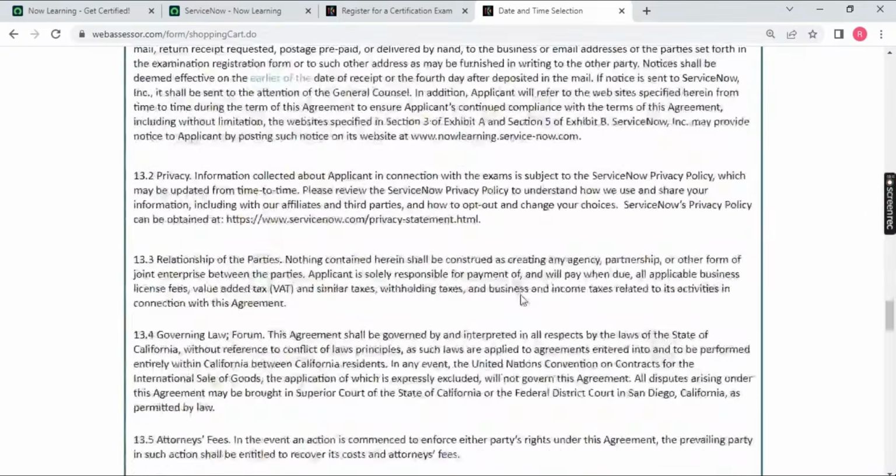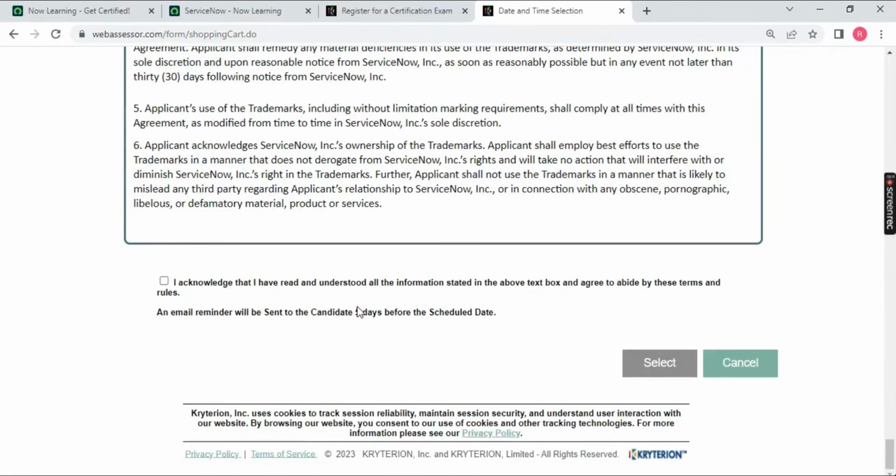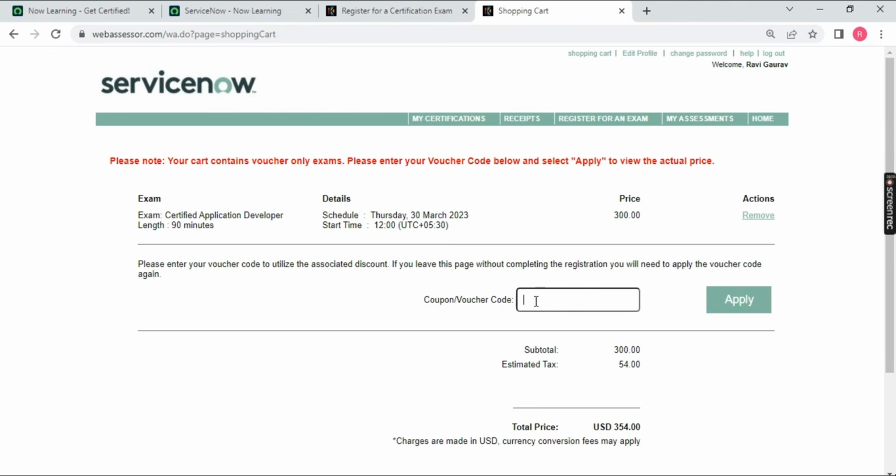You can reschedule the exam. And one more thing, the voucher code validity is for one year. You can give the exam within that one year. Click here, select. Once you select, it is added to your shopping cart and you will notice there is a voucher here.